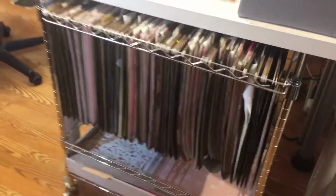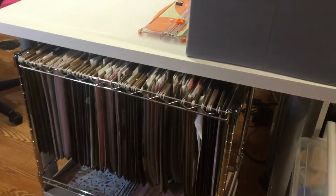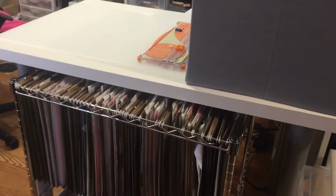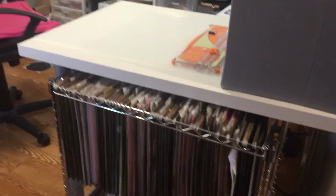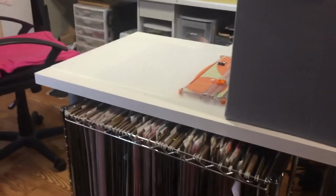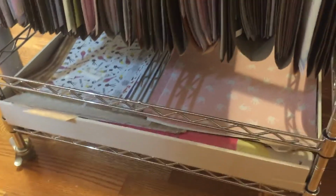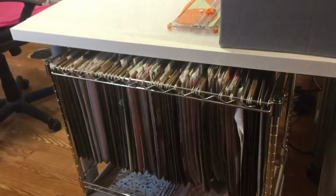And down here, this is something that I started when I first started scrapbooking. It was a cart that I bought at Costco, I think it was. And I kind of refurbished legal hanging files and taped them and made them bigger so that they would hold 12 by 12 paper. Obviously, my collection has grown just a little bit, but it's still very useful for me. Although down there is a lot of paper that I actually have to do something with that I don't really use anymore, so I could probably donate it.